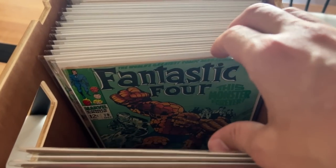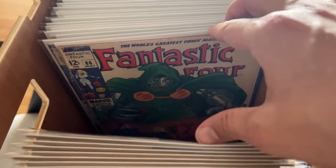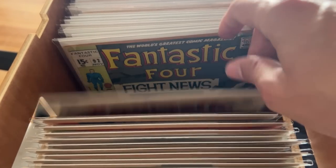I think there's the first Blastaar in there somewhere. I probably already passed it. And then you have some Doom, late Doom covers. People like these Doom covers. And then you start to approach Agatha Harkness territory, right, 94.